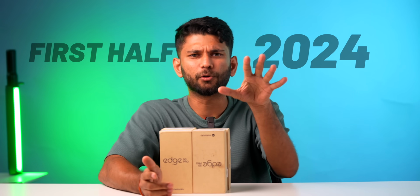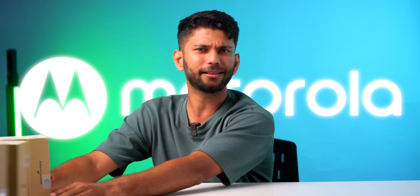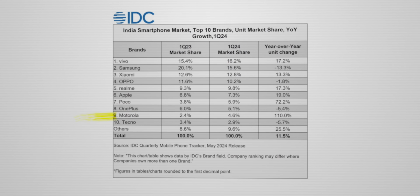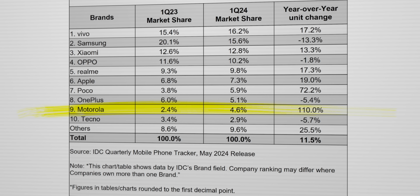Okay, so the first half of 2024 is already over now, and there have been a lot of launches. Most of them were good and most of them were meh. But there's this one brand with their launches that has amazed us. Motorola. And this is not me saying this. If you see this data of top 10 Indian smartphone brands from IDC, look at Motorola in 2023 and 2024. Its market share has just doubled in India.